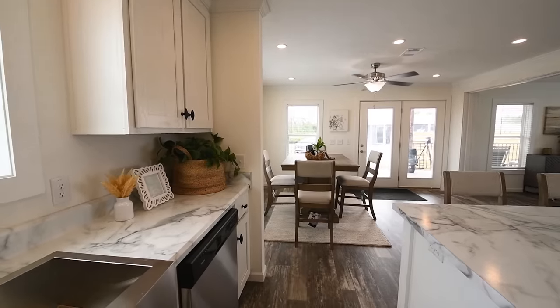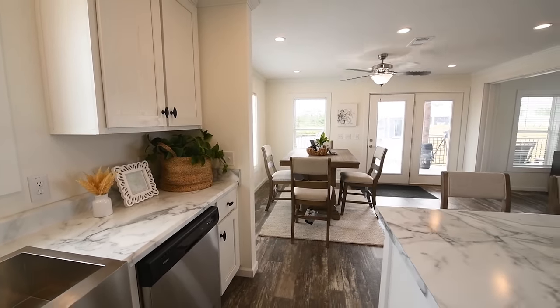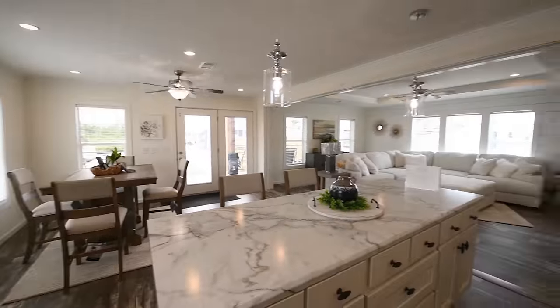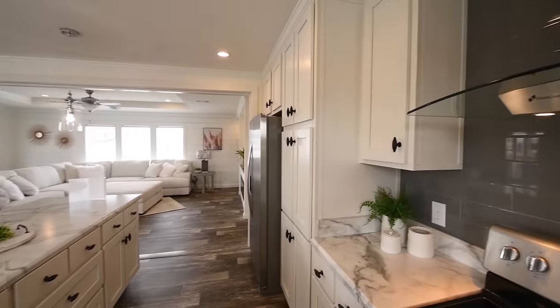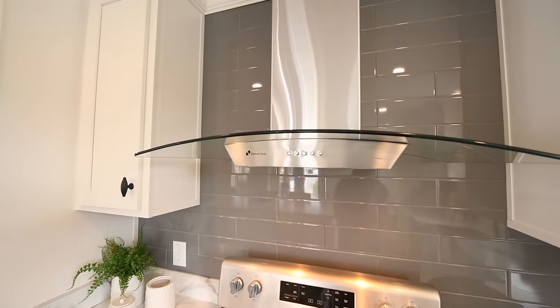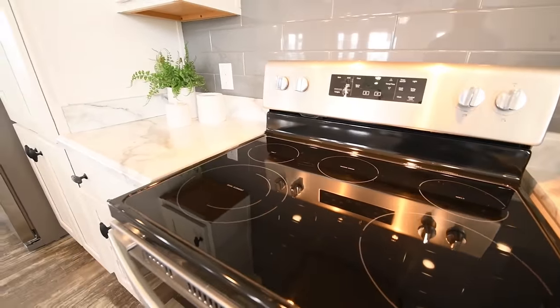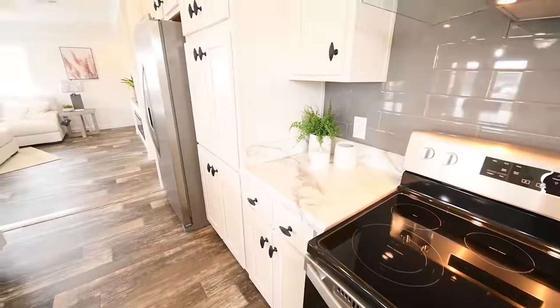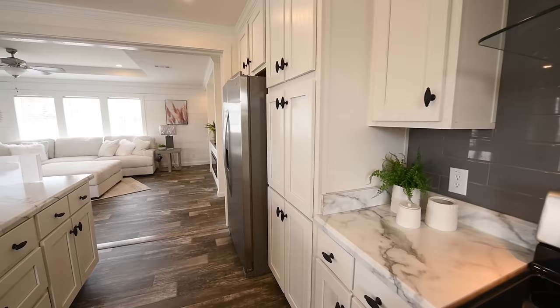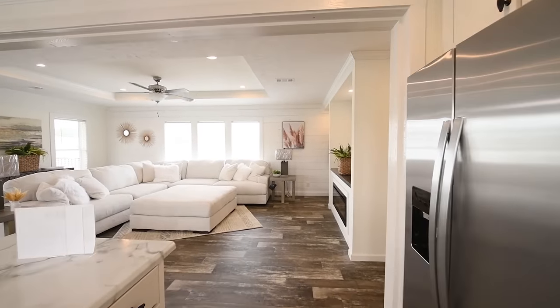So you can see right there into that dining room just how big that space is. It doesn't block your door or entryway at all. Now, back right here is what I want to show you. This backsplash goes all the way to the top. I love that. Stonecrest vinyl hood. We've got the flat top stove right here. Just a lot of beautiful things in this particular model. You're going to see that in a lot of the Winston homes that you see, as always.